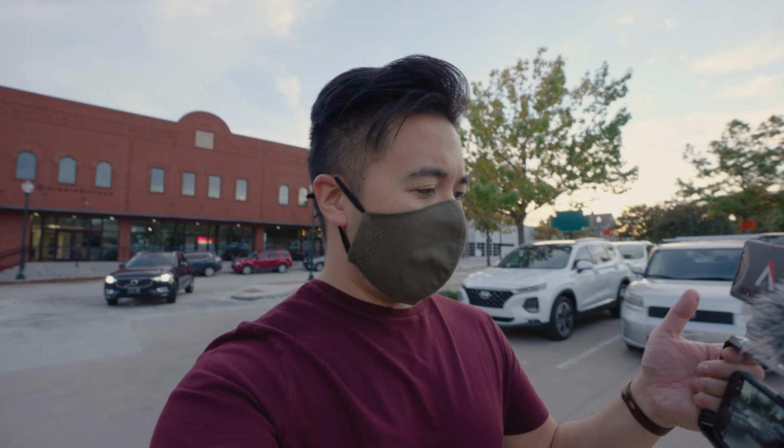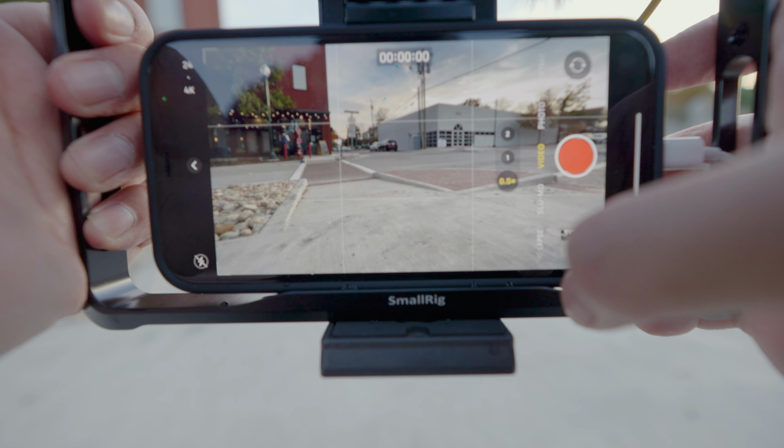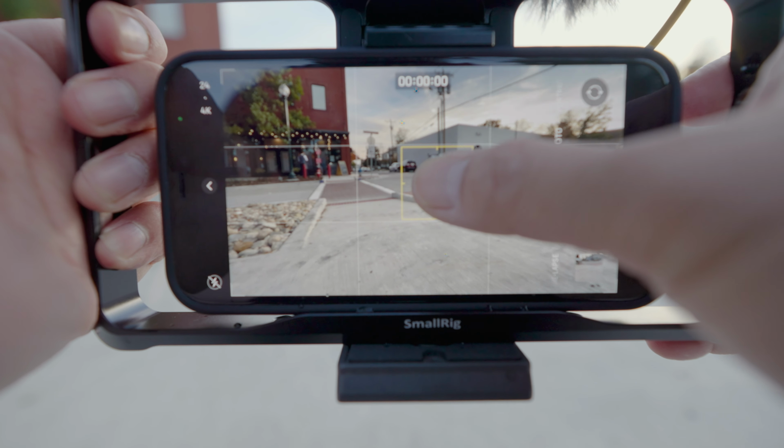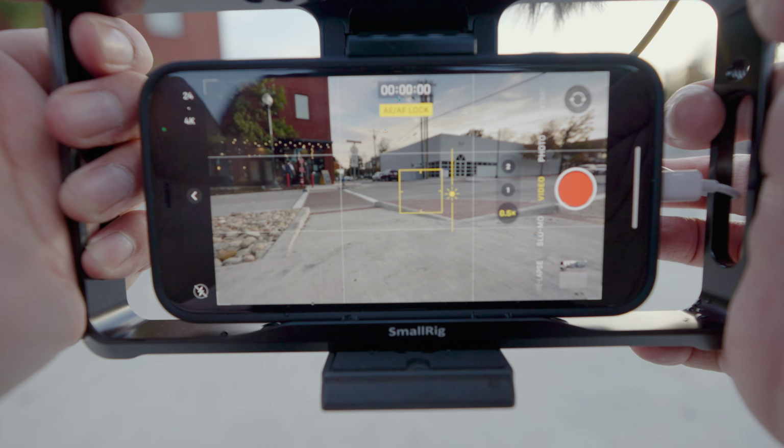Now, pro tip, if you are filming with an iPhone, you want to make sure that you set the auto exposure, auto focus locked on. Otherwise, the phone is going to just try to auto expose for you and it's just going to look all weird. So whenever you are filming, you want to make sure you keep that exposure constant. And the way to do that is to tap and hold on the iPhone screen for about a second or 2 seconds. Wait till you see the auto exposure, auto focus sign. And then what I do is I try to lower the exposure just by a little bit.